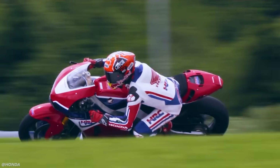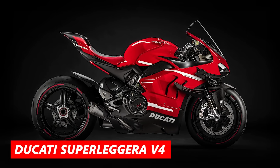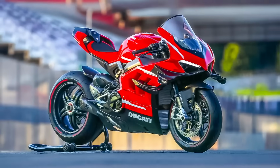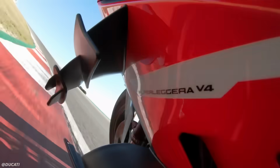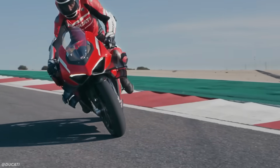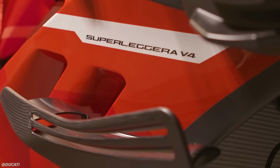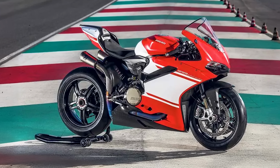This is what you guys want? Enjoy it. We're gonna start off strong with the Ducati Superleggera V4. Why spend $40,000 on a Ducati when you can spend $100,000 instead? More is always better, so yes, that applies to purchase price as well. This is the third Superleggera offered by Ducati following the $1199 Superleggera and the $1299 Superleggera V-twin models.